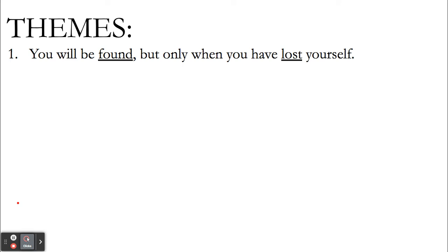Right? And in the book, I hope you notice that both times that she had felt like she was completely lost, that was when she was found. Right? So it was when she had fallen down and like broken into tears because she couldn't get back down from the stairwell.